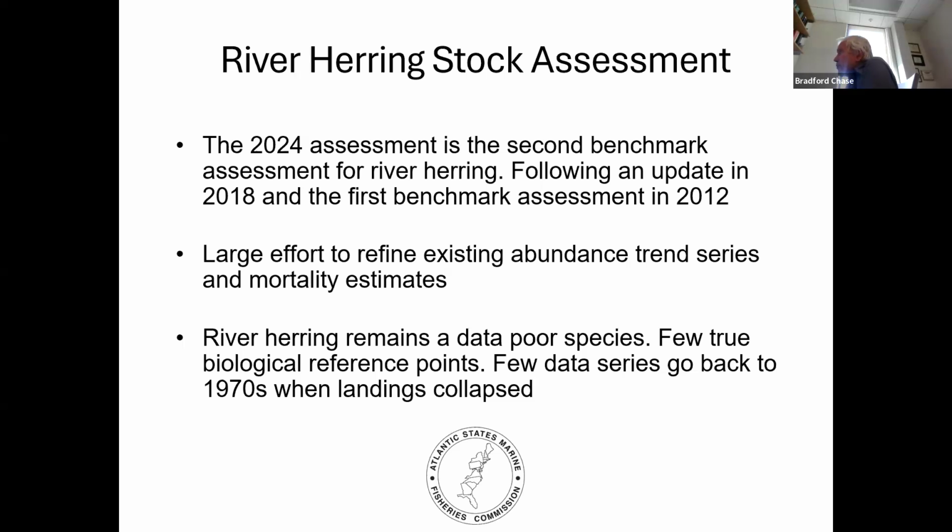It's the second benchmark for river herring. The first was in 2012, so not a very deep history of assessing the stock. It's fairly new. And so I think we can look forward to improvements with every time this comes around. The next update will be in 5 years, and every 10 years, they're going to endeavor to do a full benchmark. This time, there was a big effort to refine existing abundance trend series and mortality estimates. And overall, river herring remain a data poor species. I think all these diadromous fish are data poor. There are few true biological reference points, and there are few data series that go back to the 60s and 70s when landings really declined for river herring. So it is an assessment that should just keep getting better.